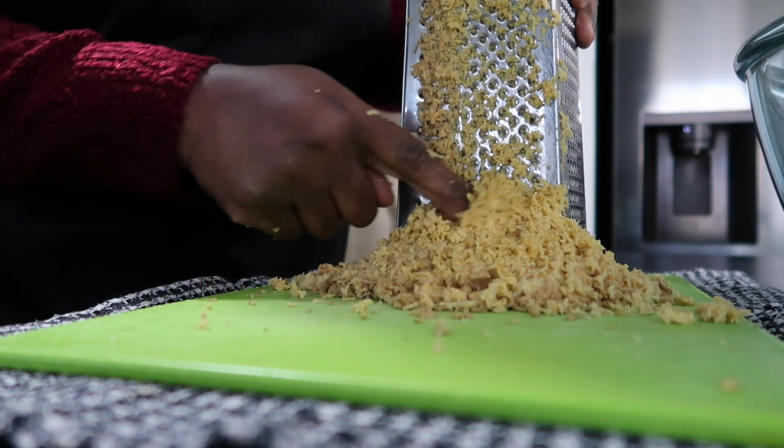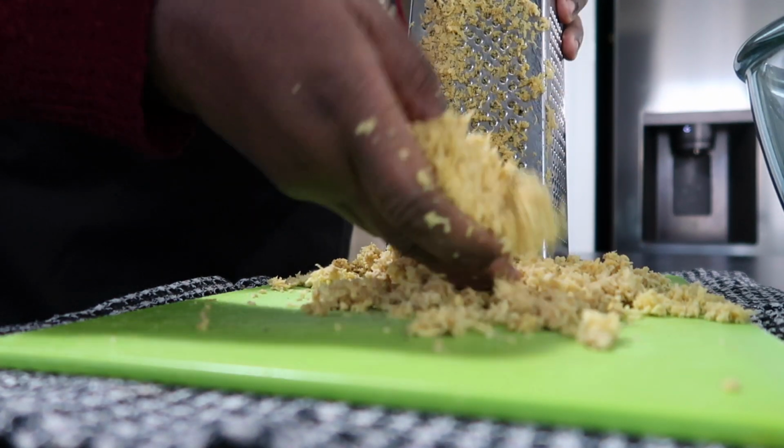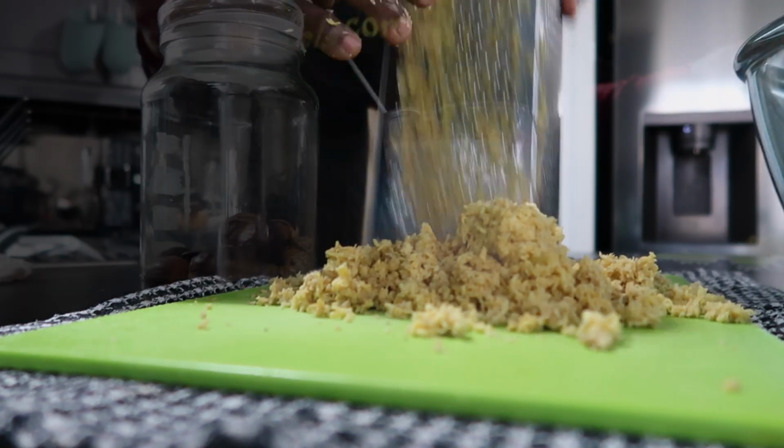And you notice how some parts of the potato turn brown the more you grate it. This is called enzymic browning. It happens with some fruits and veg.